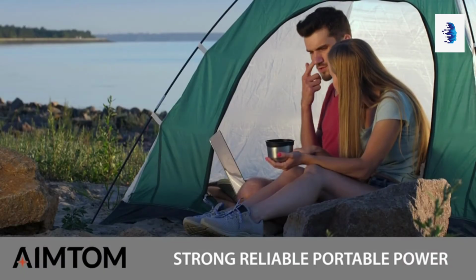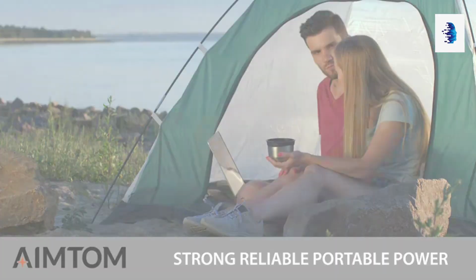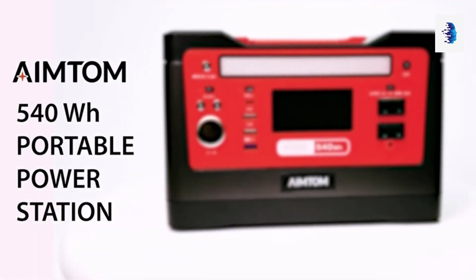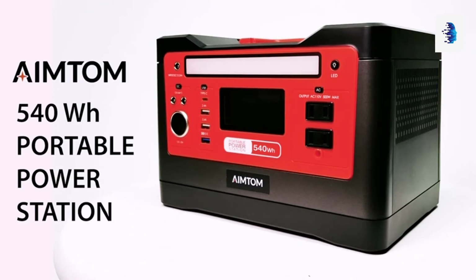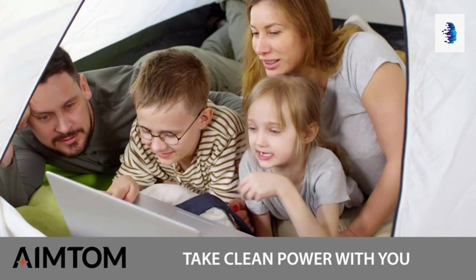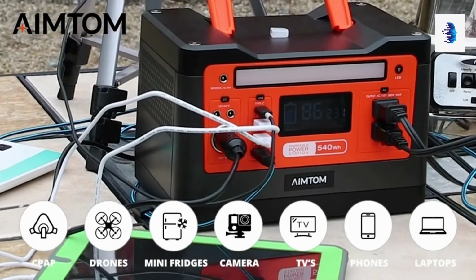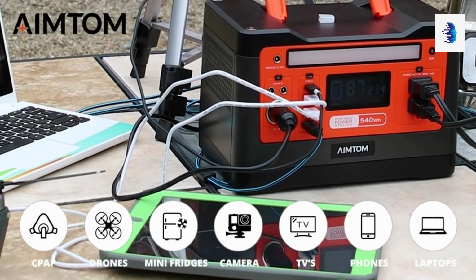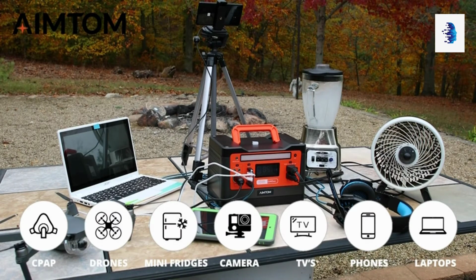You know how important it is to have clean, reliable power regardless of where your life takes you. The AIMTOM 540 watt-hour portable power station provides exactly what you're looking for. Our reliable lithium battery power generator is great for camping, backpacking, hiking, and fishing. You'll have peace of mind that your smartphones, drones, laptops, CPAP machines, projectors, and mini fridges will never run out of power while you enjoy your outdoor adventures.